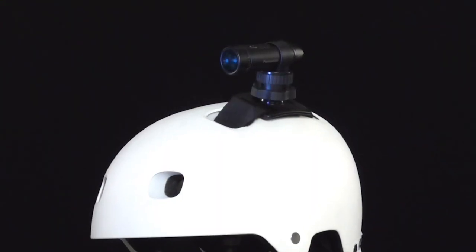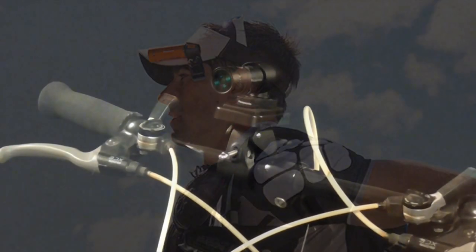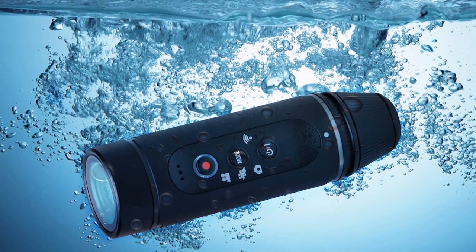Okay, so let's start with the obvious. The A1 is small. It's literally no bigger than a tube of lipstick. It is very small, and that means it can go practically anywhere. On a helmet, on a bike, a car, a skateboard, a selfie stick, virtually anything. And because it's so lightweight, you'll barely know it's there. It's an action camera that simply never gets in the way. And I'm sure this is waterproof, right? Absolutely. It can actually be submerged down to 5 feet without a separate case. Plus, it's shockproof, dustproof, and freeze-proof, so this camera is both tiny and tough.